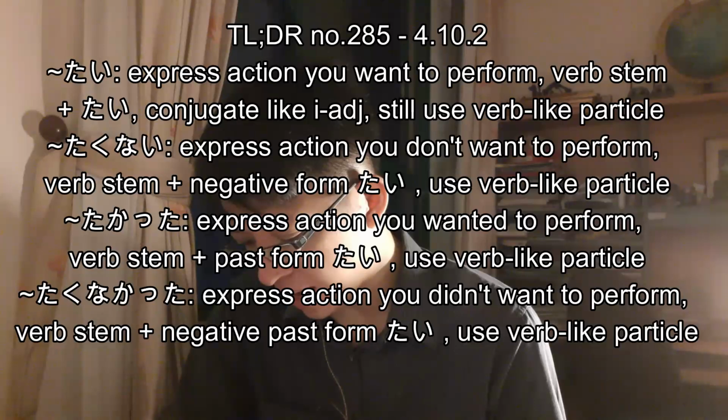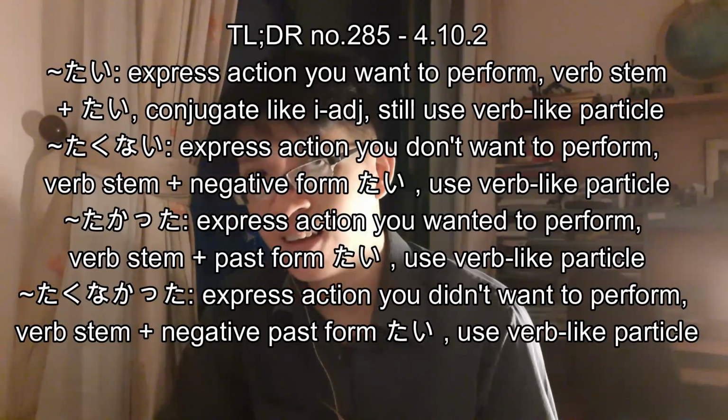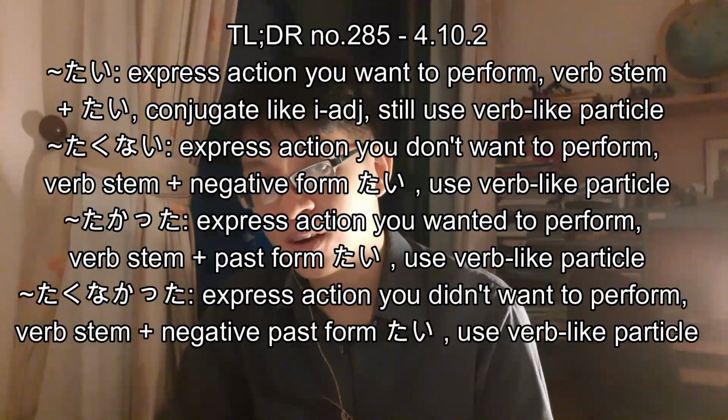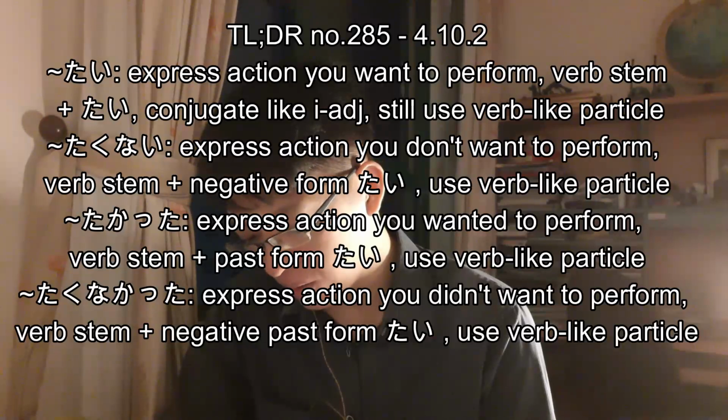Nani o shitai desu ka? What do you want to do? Keeki, tabetakunai. No, I don't want to eat cake. Okay. Tabetakunai. Tabetakunakatta. Kedo, tabetaku natta. I didn't want to eat, but I became wanting to eat. Okay. So I didn't want it then, but I want to do it now. I want to eat it now.